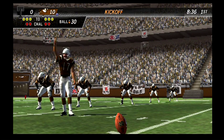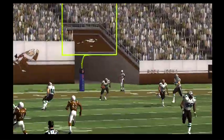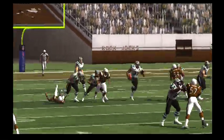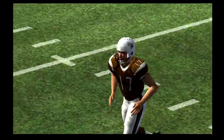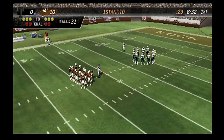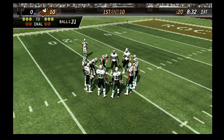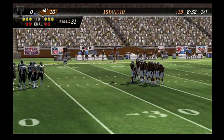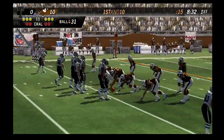Kick this one off. Sends it sailing from the 5-yard line. Stiff arm keeps him at bay. Number 37 has a nice return, taking it back to the 31. The ball on their own 31. Start the drive at the 31-yard line. First and 10.